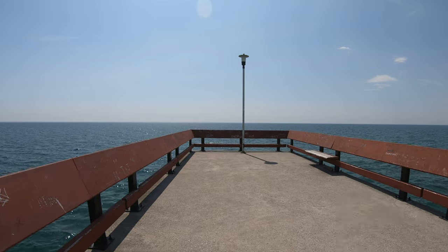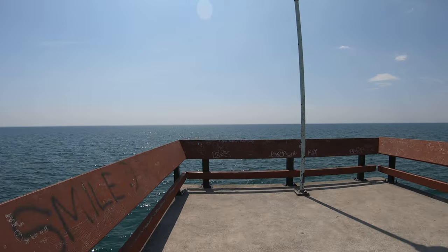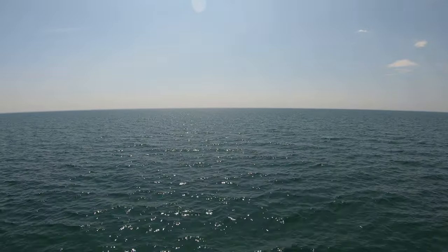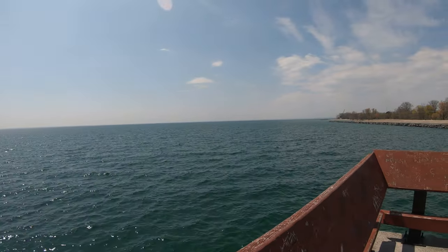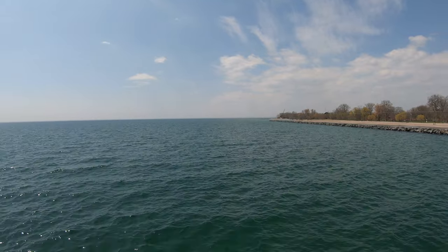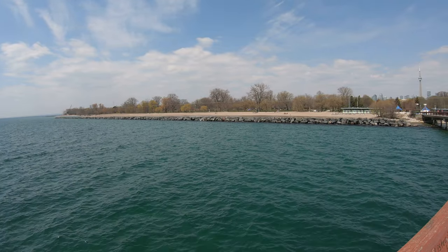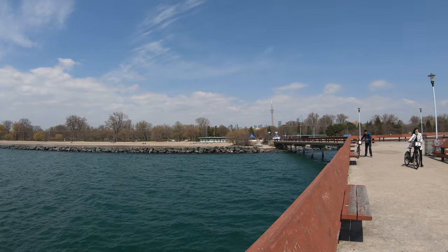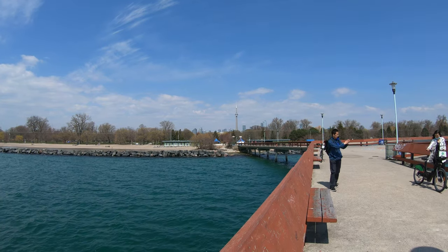So the breathtaking views, beautiful weather. It's a little bit chilly. Today it's 10 to 12 degrees Celsius at the end of April. And here we have a full view. And you can see the nice beach. And another glimpse of downtown Toronto, although you cannot see the whole part because of the trees. So just keep walking from here.